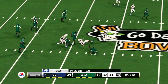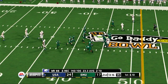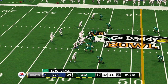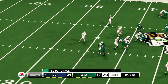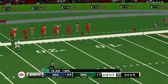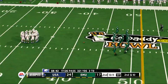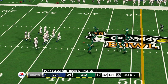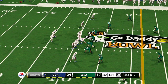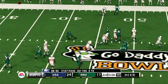Fires out to his receiver. He's going to air it long. Incomplete. He let that pass get away from him. I think he's a little bit anxious. He actually looked a little bit too juiced that time, but he'll get the next one. From their own 41-yard line, 2nd down. Throws, and he's right there to knock it away.